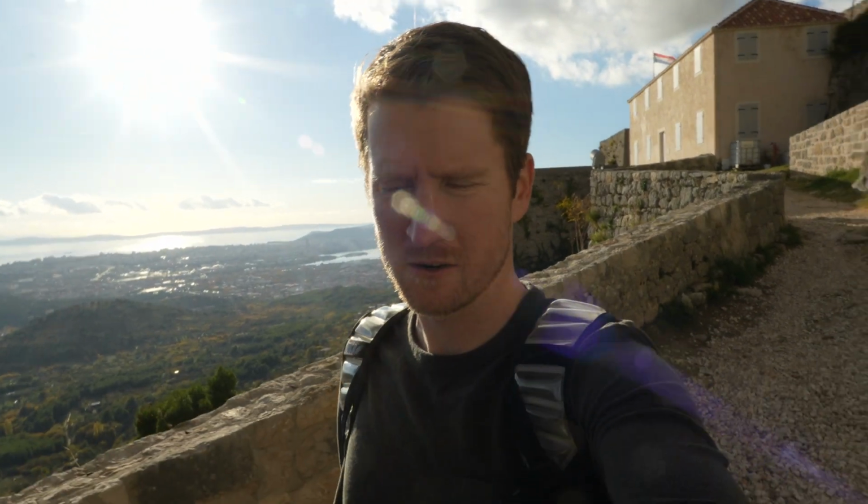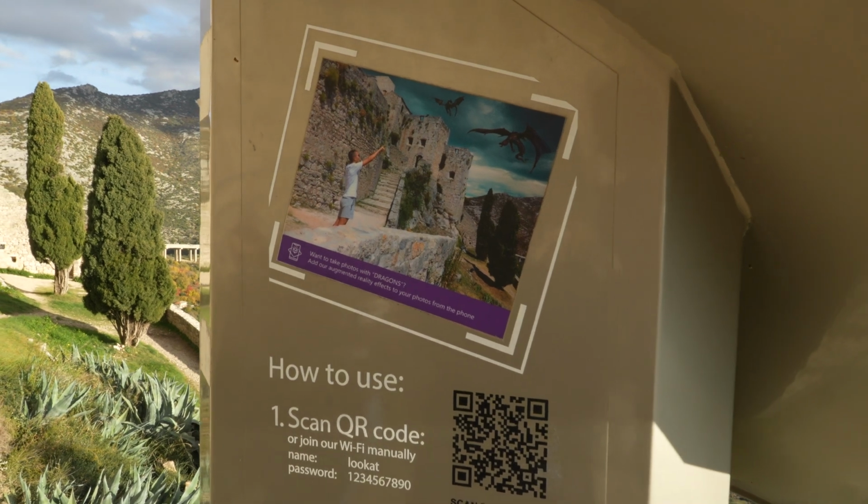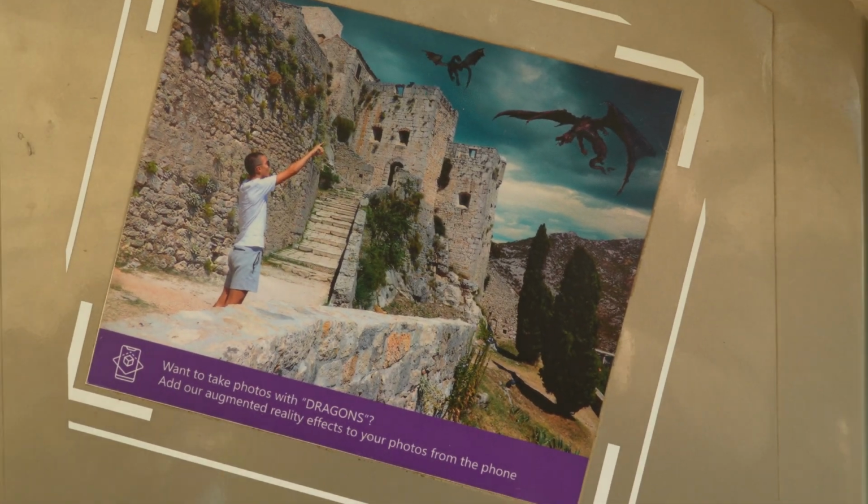Another fun fact here about the Klis Fortress is it is said to be unconquerable because they don't have any recorded instances of it being captured. Based on the location, I think that makes sense. Supposedly we can add dragons to our photo like this guy, but here's what we got.